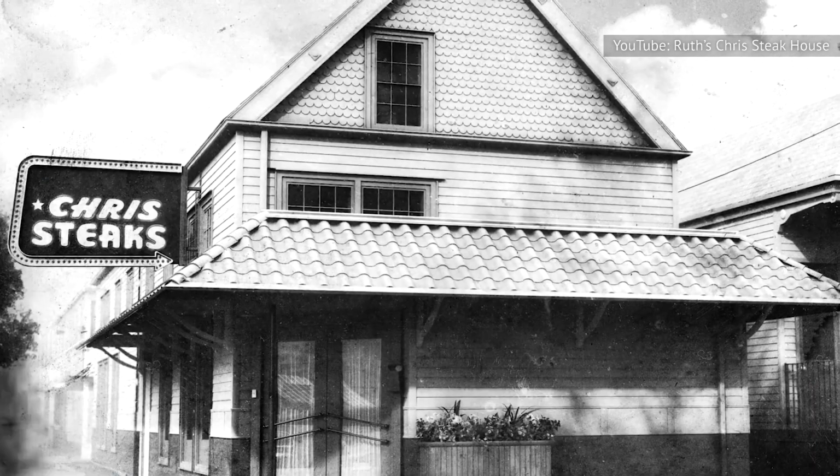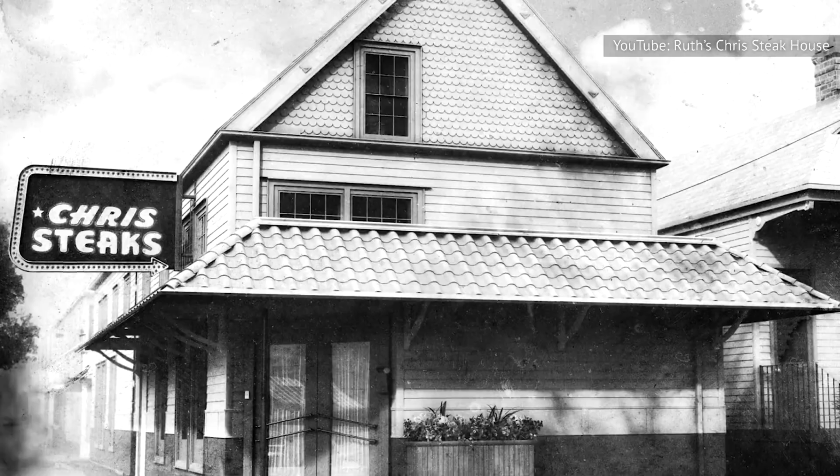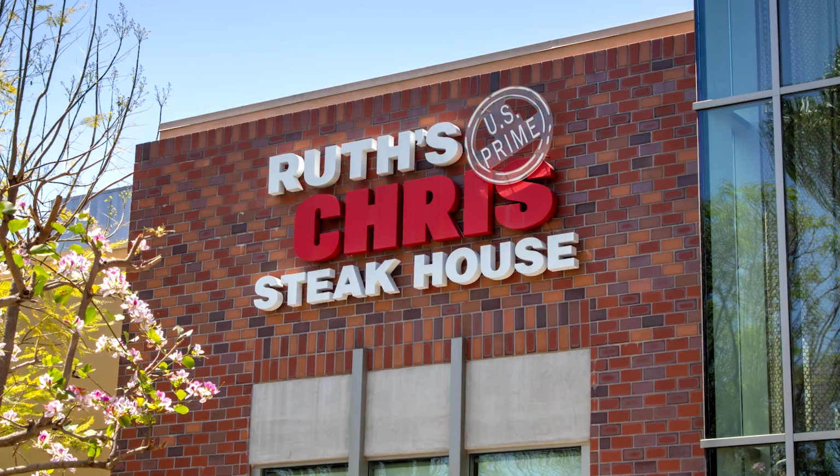Initially called Chris Steakhouse, the restaurant got its current name when Ruth had to move to a different location and could not use the name of the previous owner. In the 1970s, Ruth's opened the second location, and the rest was history. Along with the numerous U.S. locations, the chain now operates internationally.